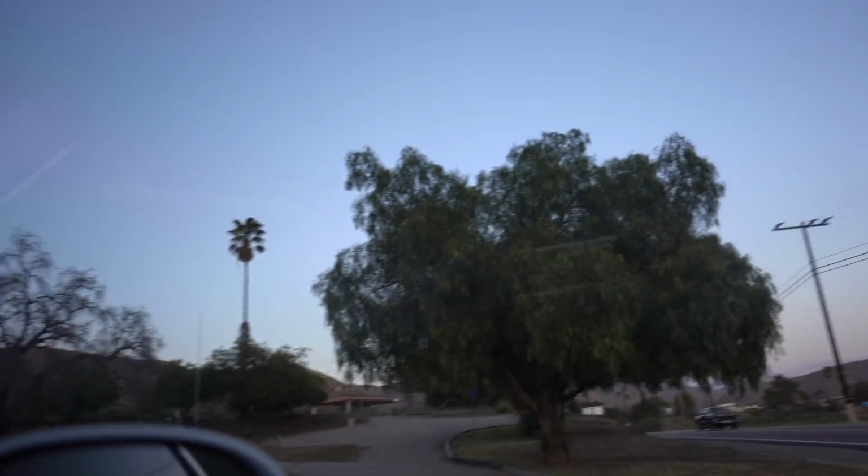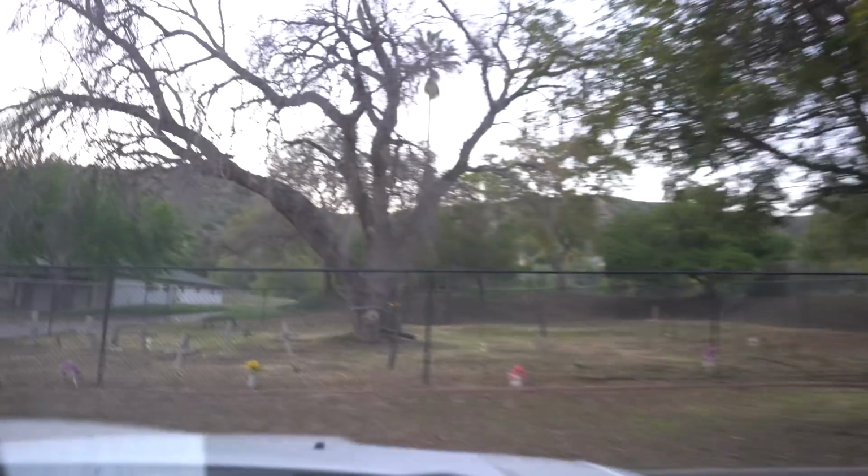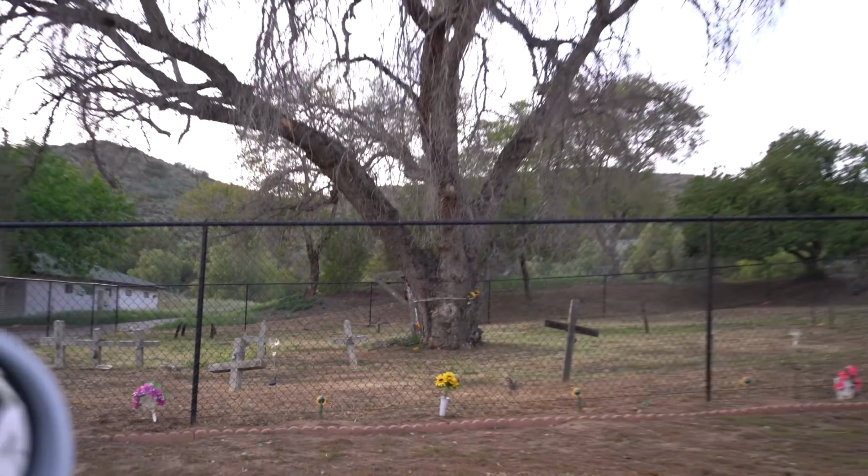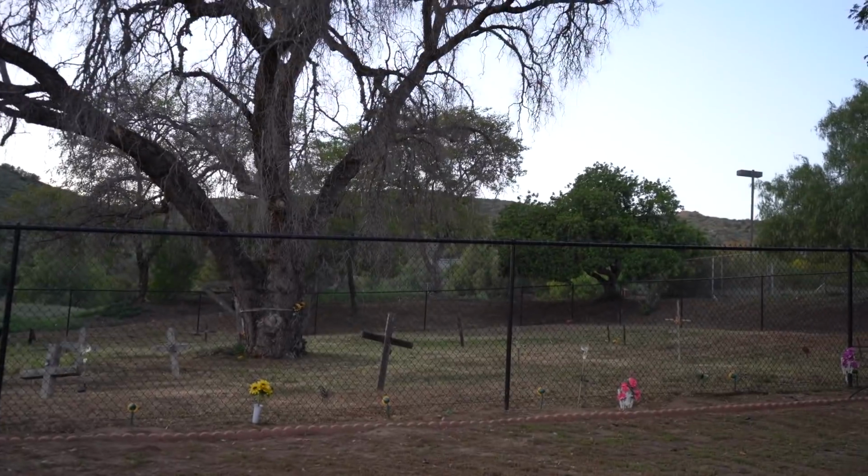Oh god. Oh, it's actually so small. Wait, what? It's tiny. My brakes. How eerie. Am I not ready?